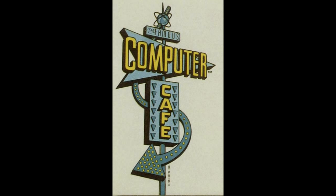Okay. Let's take another call. You're on the line at the famous Computer Cafe. Yes, I was wondering if there was a way to take a photograph of the screen rather than making slides out of what they usually use plotters. Okay, who are we speaking with? David? Right. Okay, so you're talking about a photograph directly from the screen?